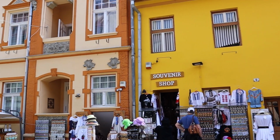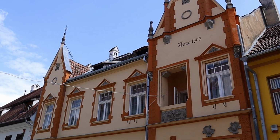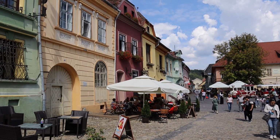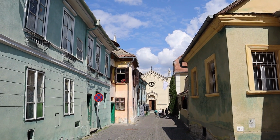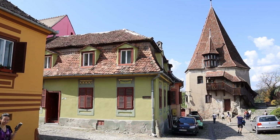From the top of the clock tower, you can see the red-tiled roofs of the old town and the intact 16th century Saxon houses lying between the narrow cobblestone streets. An interesting fact is that Sighisoara is the birthplace of Vlad Tepes, also known as Vlad Dracula.